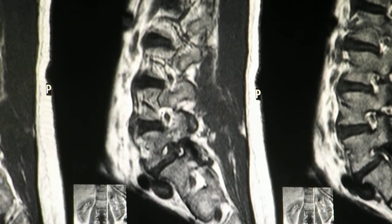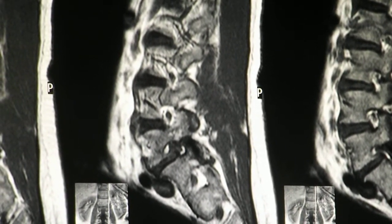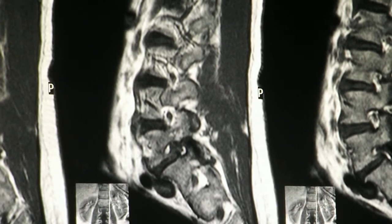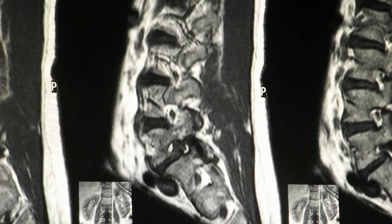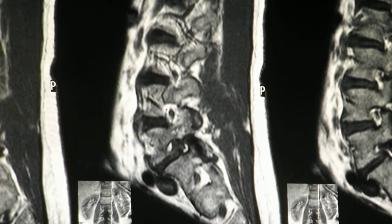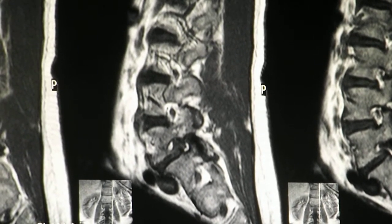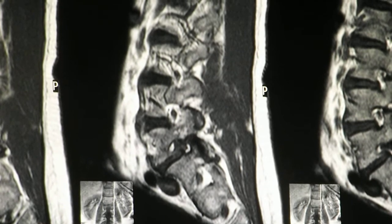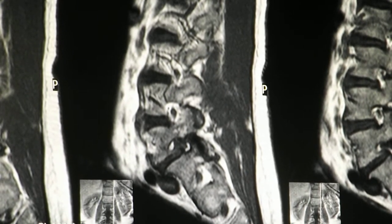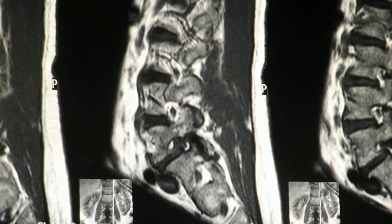Okay, this is Miss Bowers. Miss Bowers presented to us. She was actually referred to us by a friend of hers who also had severe low back pain. She was a former patient of ours, and that patient was having very similar symptoms to Miss Bowers. They knew each other through a friend of a friend. Long story short, she came in for a free consultation and basically presented with this MRI for me.